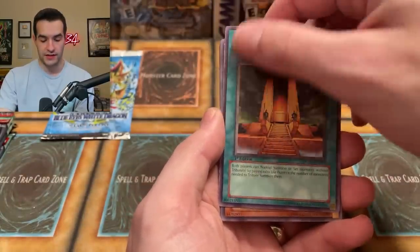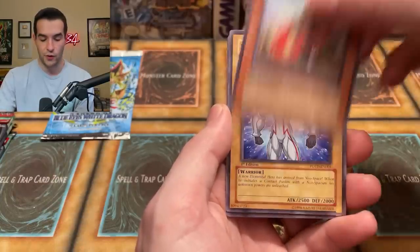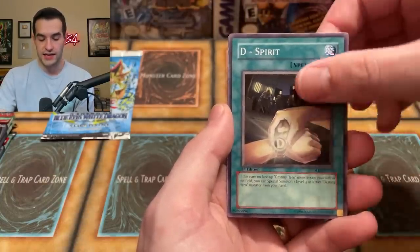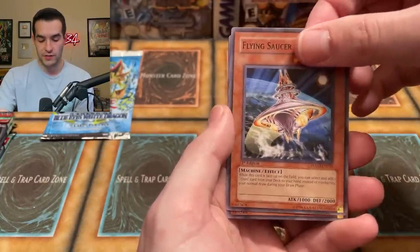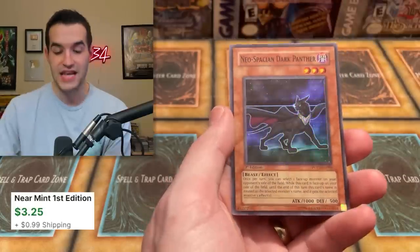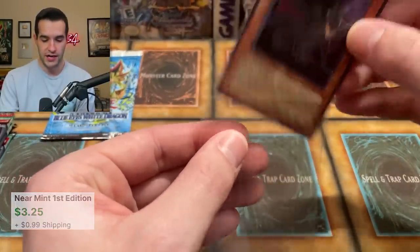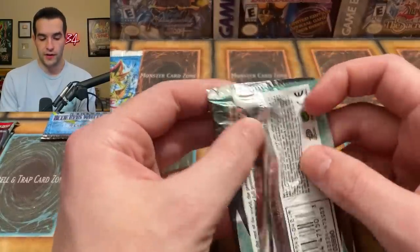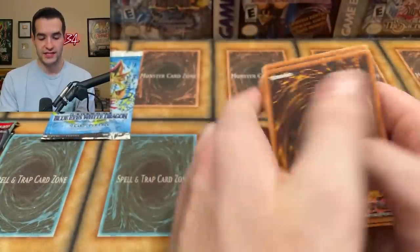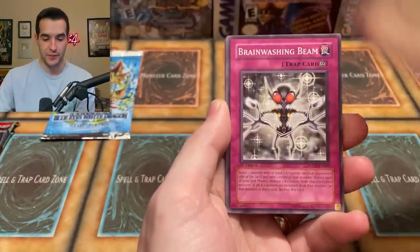Mausoleum of the Emperor, that card has got some edge wear right there. We've got Bitelon, Ambulance Roid, Decoy Roid, Neos, D-Spirit, Flying Saucer Muscle, Baby Sarasaurus, and a Neospatian Dark Panther. This is actually an expensive ulti, but it's just a super rare here, so nothing crazy. I think it might still be over a dollar, though. Three packs to go. Power of the Duelist. Let's go. And then we have the Legend of Blue Eyes, the much anticipated. Hopefully, you guys have enjoyed the video so far, and hopefully it gets even crazier by the end.